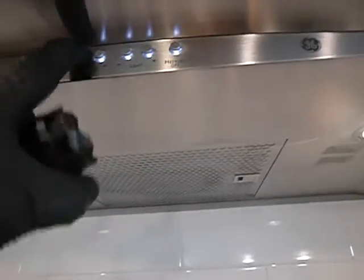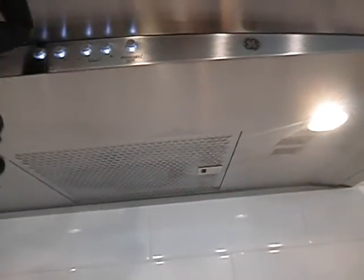Vented vent hood, ovens work. I wonder if the broiler does. I don't know. Upper oven, broil, high, start. Lower oven, broil, high, yeah, you got it. Start. Memory off, fan on. What? I thought I turned it off.